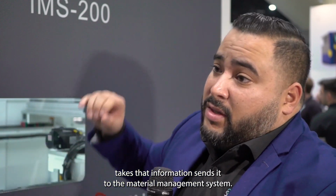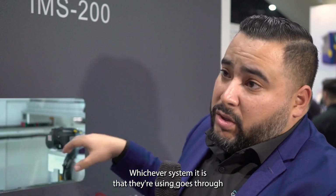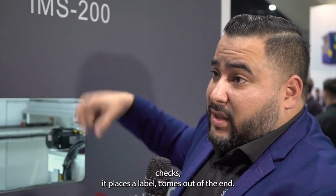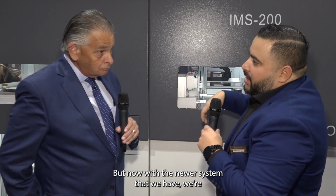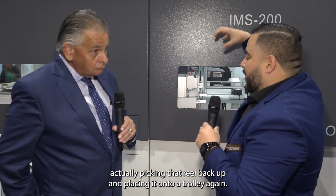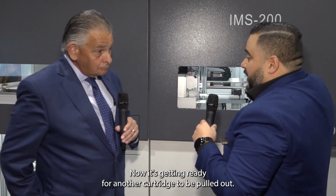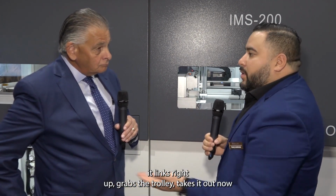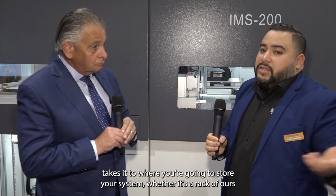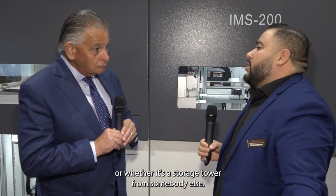It takes that information, sends it to the material management system, whichever system they're using, checks it, places a label, and comes out of the end. But now with the newer system, we're actually picking that reel back up and placing it onto a trolley again. So now we're removing the fact that you have to eject. Now it's getting ready for another cartridge to be pulled out. Your operator comes, or if you have an AGV, it links right up, grabs the trolley, and takes it to where you're going to store your system, whether it's a rack of ours or a storage tower from somebody else.